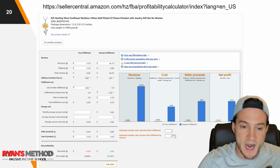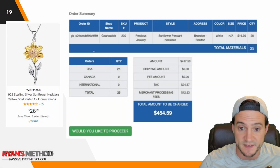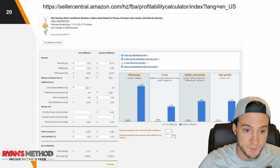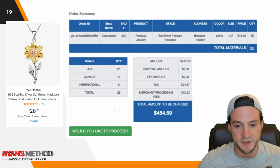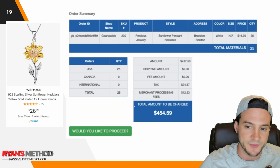So you can see right behind me, I input $16.70 item price. In this example, the shipping was $0, so I put $0 for shipping to Amazon. But if you have to pay more than that, you just input it right there. You know what I should have done, honestly, is put the tax and the merchant processing fees, because that did come out to about $37.